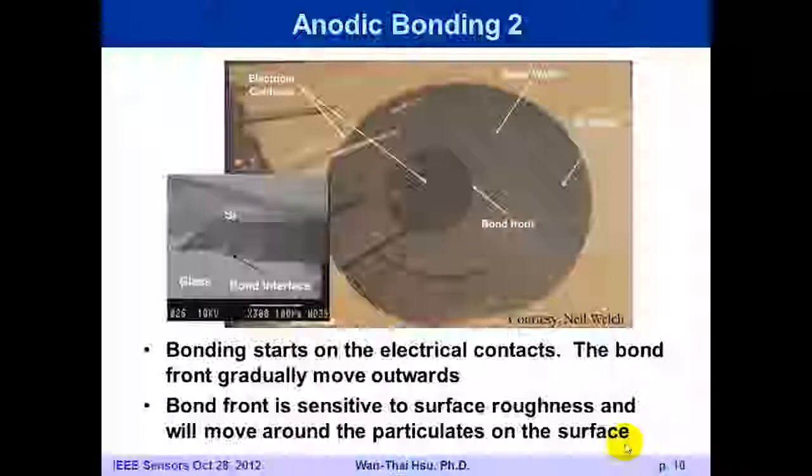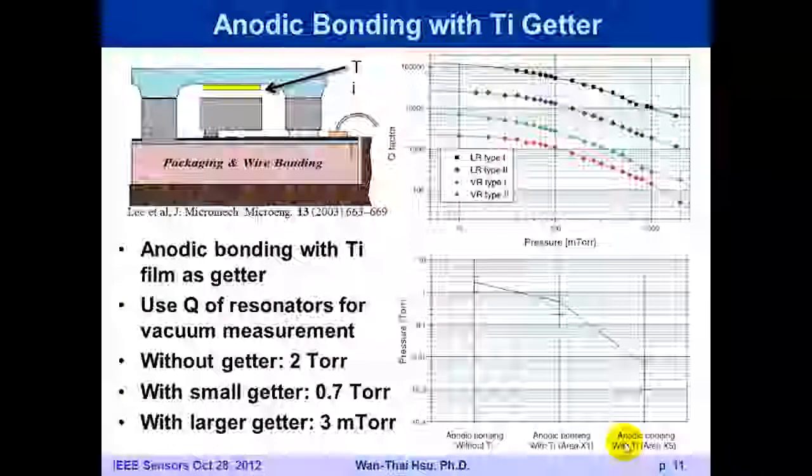After you apply a voltage and the bond wave gradually penetrates, you form a very strong silicon oxide bond on the surface, and then you are pretty much done. Sometimes we anneal it, sometimes we don't. I want to show some examples of anodic bonding. One complaint about anodic bonding is that its vacuum level isn't really that great. It's not bad, but it's not great either.